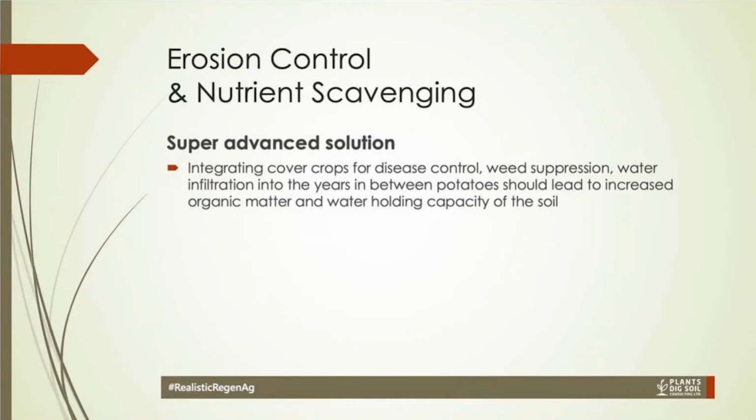Now, the super advanced solution to this is to integrate cover crops for disease and/or insect control, weed suppression, and water infiltration into the years between potatoes. This should benefit you by not letting the pests get to high numbers. Over time, this will increase organic matter and the water holding capacity of the soil. It should also give you more stable nutrient cycles.